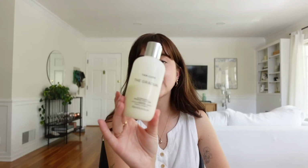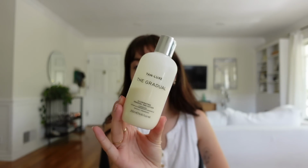Because I'm all about protecting my skin from the sun, I don't really tan much in the summer. It's not something that I go out and do on purpose anymore. So I actually got into self-tanner a couple months ago. This is the Tanlux Gradual Tanning Lotion. It's so easy to blend in. It doesn't smell. It's not streaky. It develops in about 2 hours, and it really just is everything that I was looking for in a tanner.